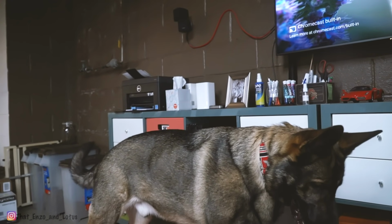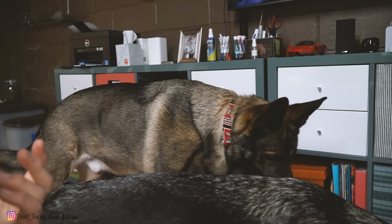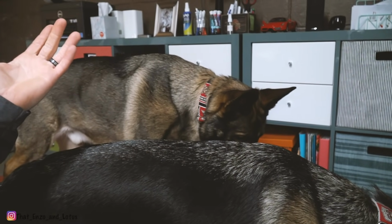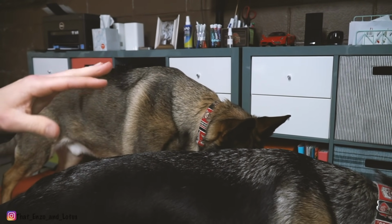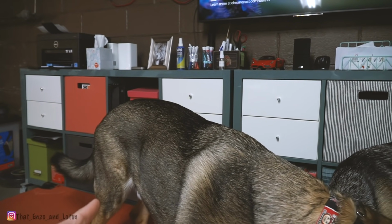So crate training is super important, even if you don't plan to leave them in the crate forever. Which is fine. Our pups lay in our bedroom. We have beds for them, which I'm sure you've seen. But as a pup, you don't want to give them free reign of your house when you leave.